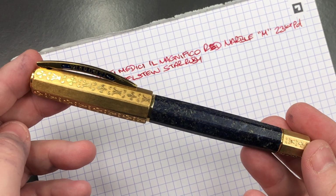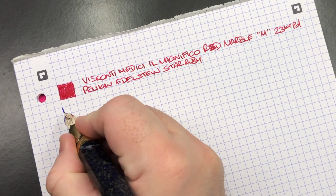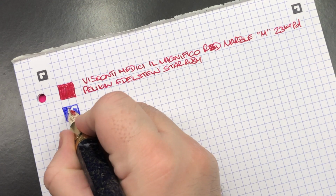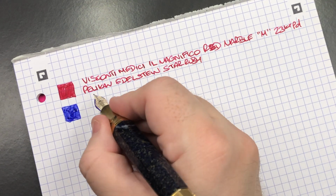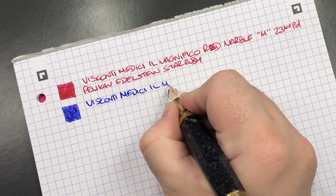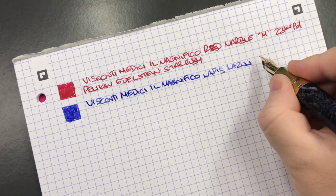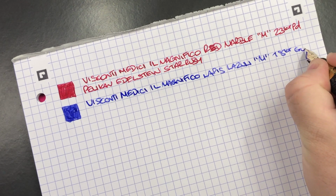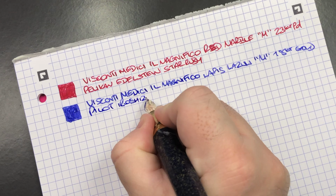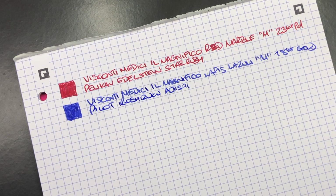The next pen is the Visconti Medici Il Magnifico in the Lapis Lazuli. So we'll do an ink swatch. Now this is a bit of a wetter writing nib, even though the ink's a little bit drier. So this is the Visconti Medici Il Magnifico, and it's in the Lapis Lazuli. And again, it's a medium nib, but it's the newer 18 karat gold in-house nib from Visconti. And then the ink in here is Pilot Iroshizuku, and it's Ajisai, which for me is a beautiful blue ink with a hint of lavender.